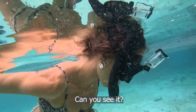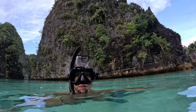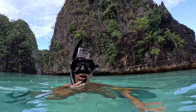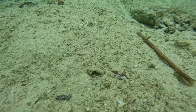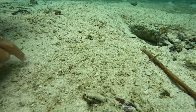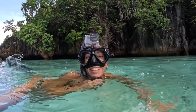You see it? You see what I'm looking at? No. We've been looking for these the entire trip. Not a pygmy, but just a seahorse. I can't believe it, we found a seahorse!